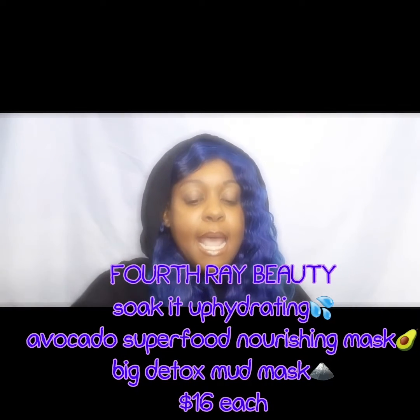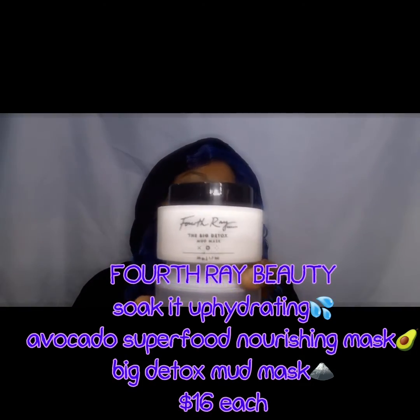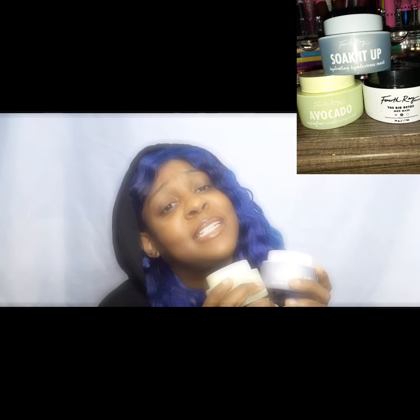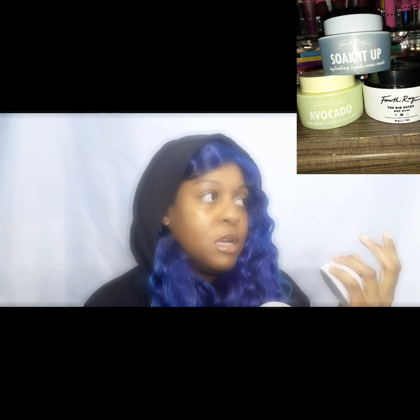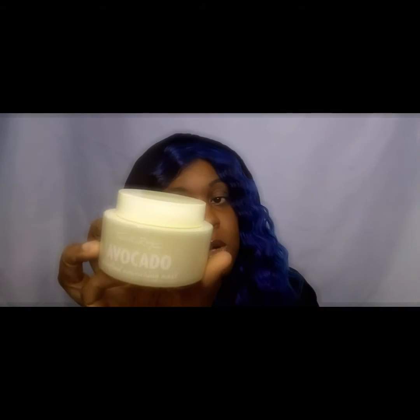Since we're already on the theme of ColourPop, let's stay on ColourPop 4th Ray for a minute. I have 3 masks from them: the Soak It Up mask, the Big Detox Mud mask, and their Avocado Nourishing mask. I have not yet gotten my hands on the Papaya AHA Exfoliating mask. I will at some point, hopefully. These 3 masks serve 3 different purposes. So like I said, if I do my Monday, Wednesday, Friday routine, I usually will start off with a nourishing mask on Monday, the avocado one.